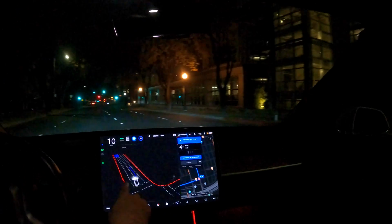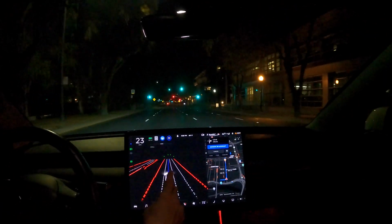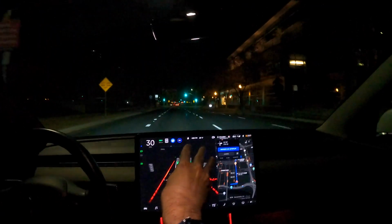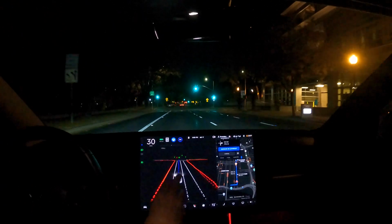Oh yeah, that's what it's doing. So it's selecting the lane, which is fine. But initially, right before the turn, there was a yellow line showing. So my car wanted to go into lane number 3. But as I was turning, the vision said, "Oh no, they're all white," and then it went to lane number 2.